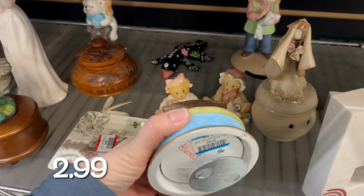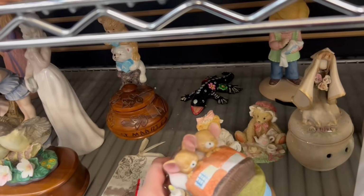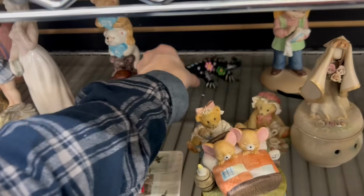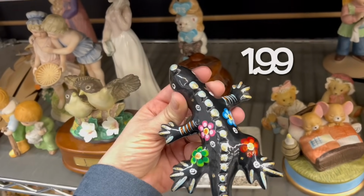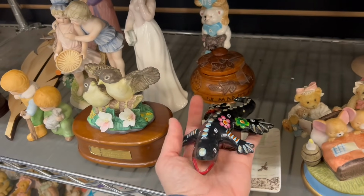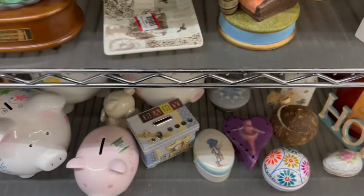These are so sweet. Music box. Lots of music boxes today. I wonder if someone donated a collection. Oh, what is this? That is fun. He's cool. I like him. I guess it's probably just a souvenir that someone got. It's cool though.